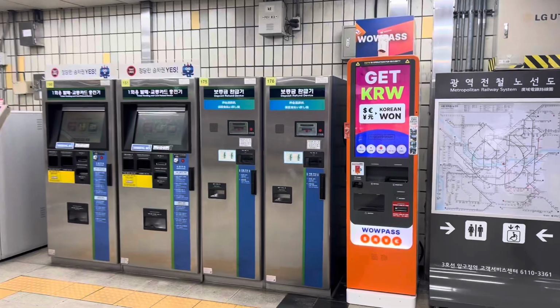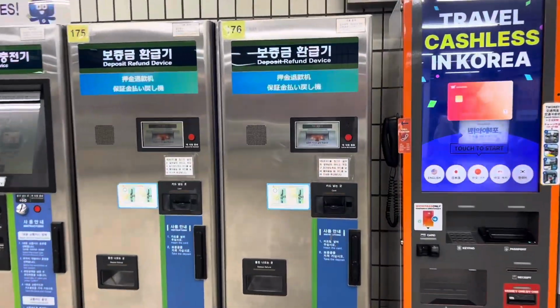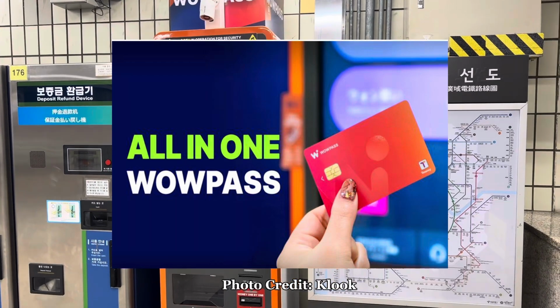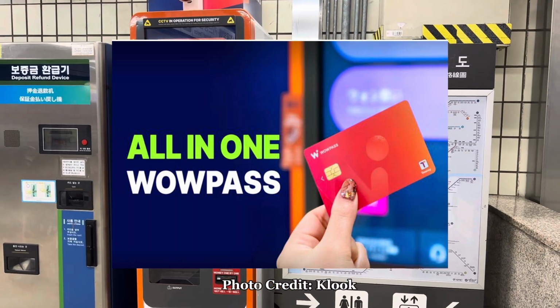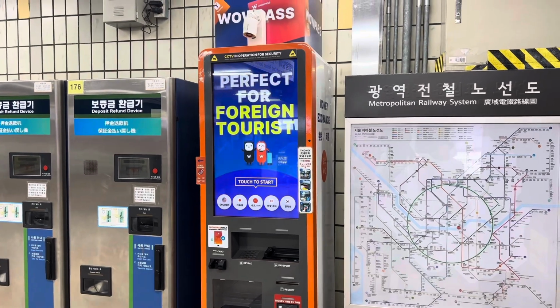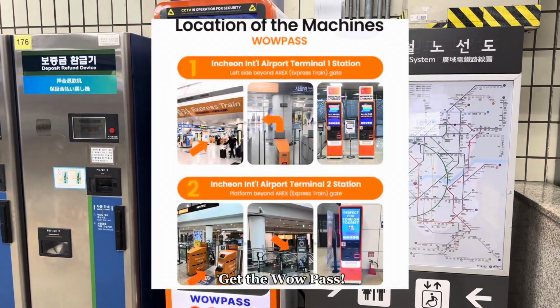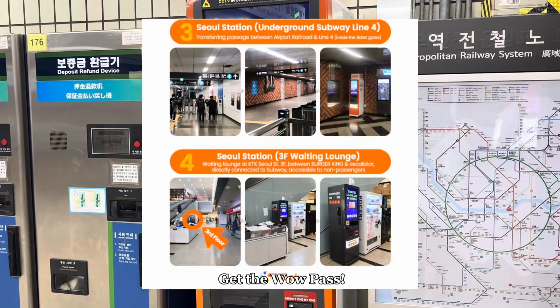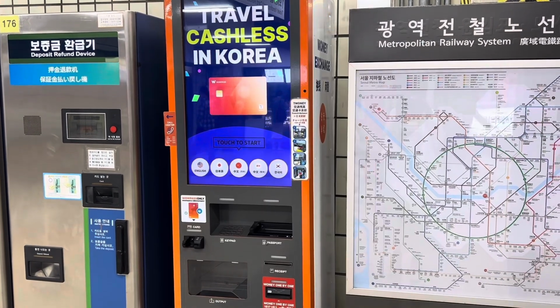It's clean, it's well labeled, and there's always staff members around to help you. I would recommend getting the WowPass as well. I saw an advertisement for this while we were in Korea, so that's something I'm going to look into next time, as well as I'm going to list some information below. I thought that this would be an interesting way of picking up from the airport next time, so I'll show you that when we go to Korea the next time.